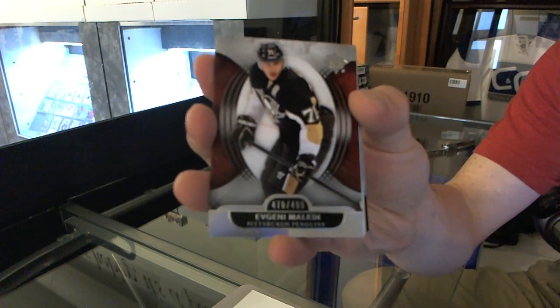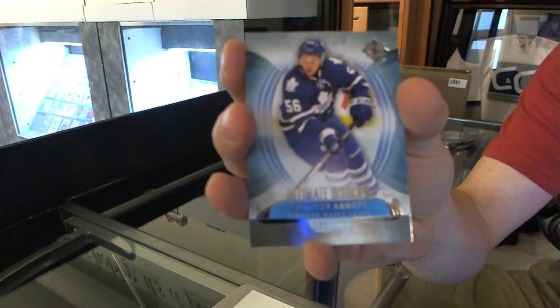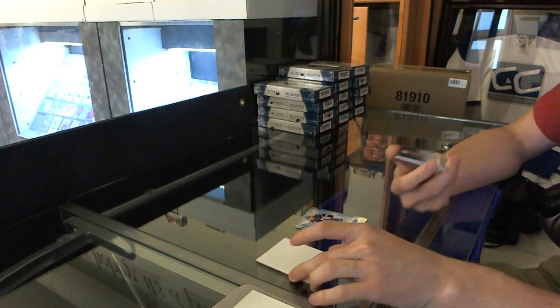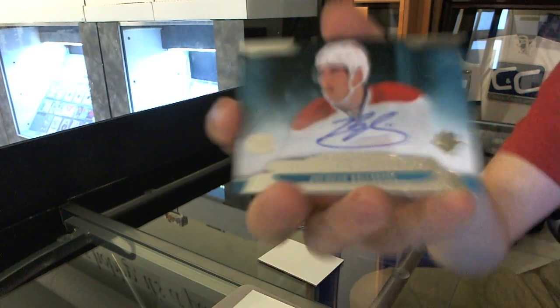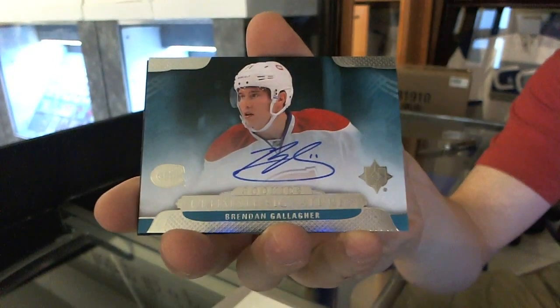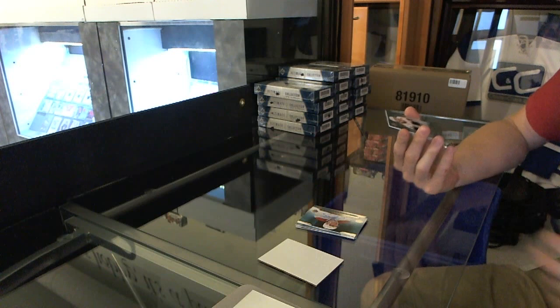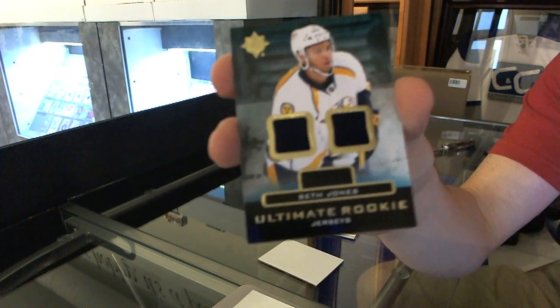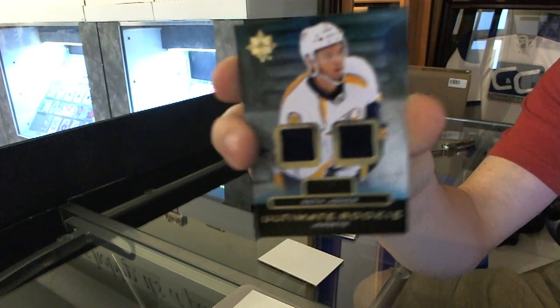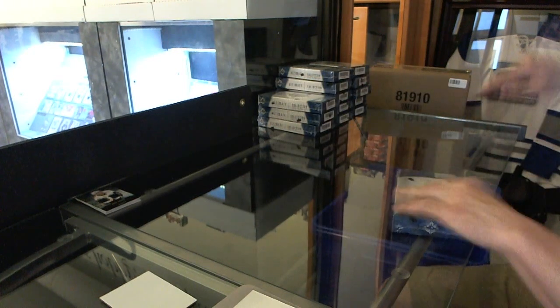So we start with a base card, numbered to 499 for the Pittsburgh Penguins, Evgeni Malkin. We've got a rookie, numbered to 499 for the Toronto Maple Leafs, Spencer Abbott. Oh, nice. We've got an Ultimate Signatures for the Montreal Canadiens, Brendan Gallagher. God, I love the design of those. And we've got a rookie dual jersey for the Nashville Predators, Seth Jones. Who? Seth Jones. All right, box two.